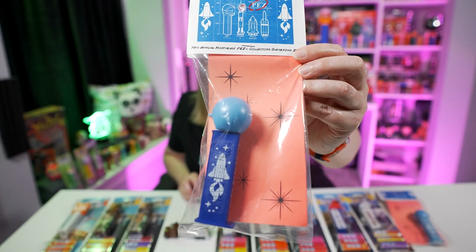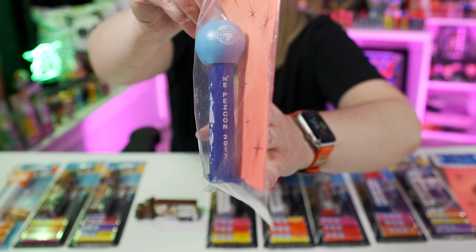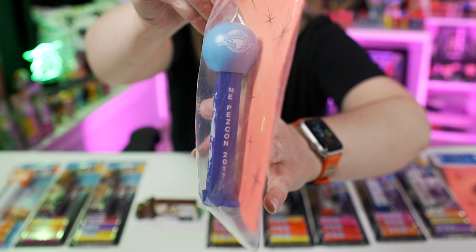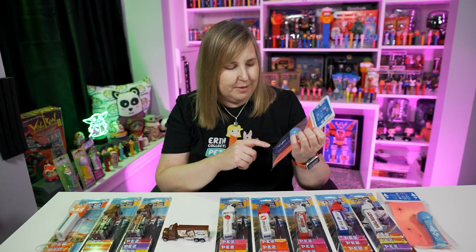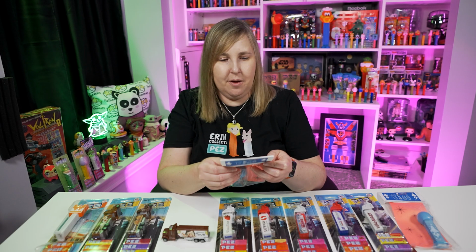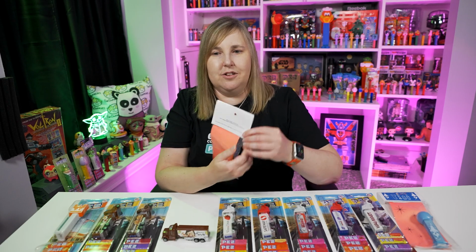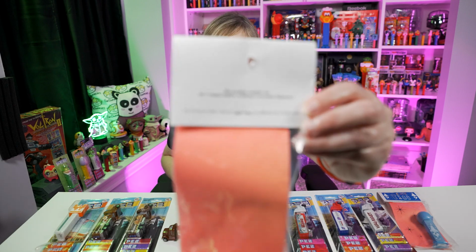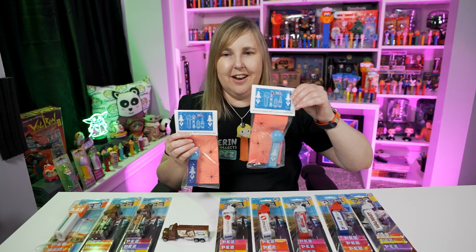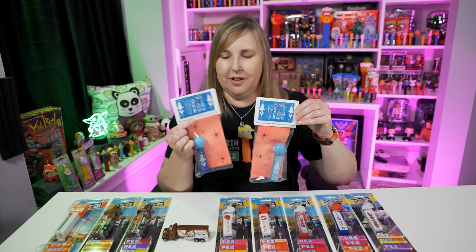Here's the other one, and you can kind of see the spaceship better there. And on the front it has the same Any PEZCon 2017 printed on it, and the same logo on the ball, which are just ball molds, but I think the fact that they're printed on the stem makes it really cool. On the back of this one, it doesn't say how many were made, so this one must be just the generic one that everybody got. And then this one must be a little bit more limited. They probably only made maybe a couple hundred of these.